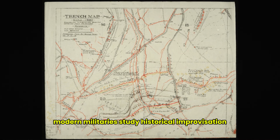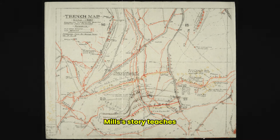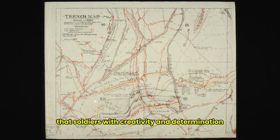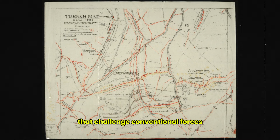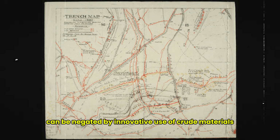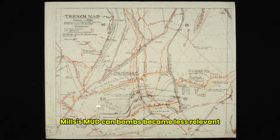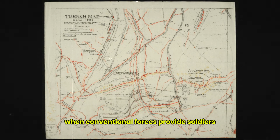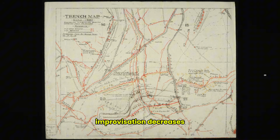Modern militaries study historical improvisation to understand how adversaries innovate. Mills's story teaches that improvised doesn't mean ineffective, that soldiers with creativity and determination can develop weapons from minimal resources that challenge conventional forces, that official equipment advantages can be negated by innovative use of crude materials. The counter is also instructive. Mills's Mudkin bombs became less relevant as official Mills grenades became widely available. When conventional forces provide soldiers with adequate equipment that meets their needs, improvisation decreases.